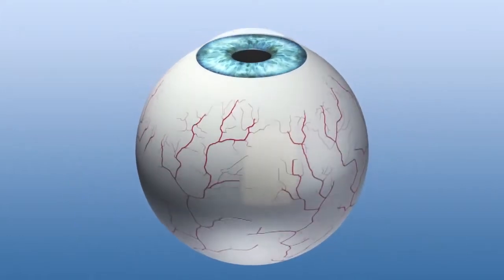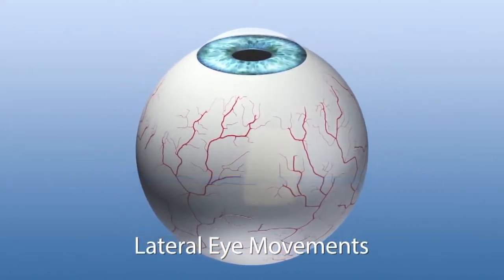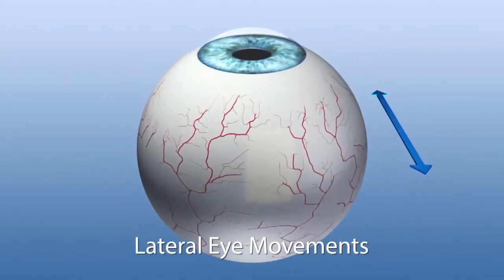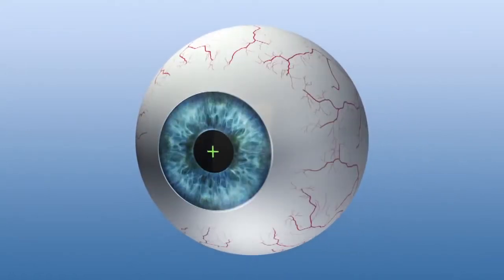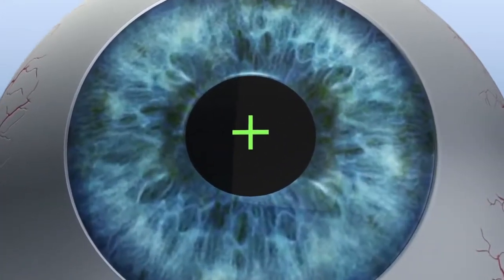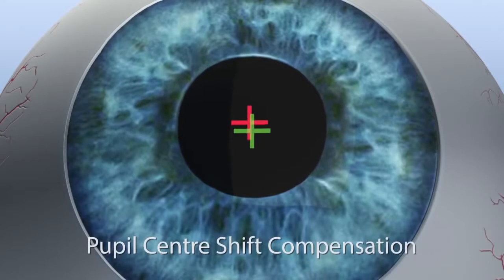Besides usual lateral eye movements, the sophisticated eye tracking system offers numerous performance features, making it gold standard among other eye tracking systems. Simultaneously with pupil detection, the eye tracker also detects the limbus and compensates for the pupil shift under different light conditions.